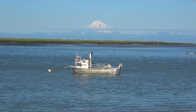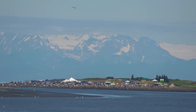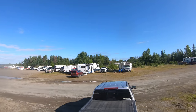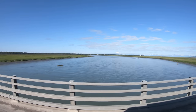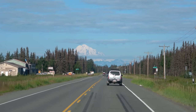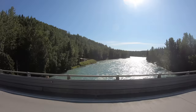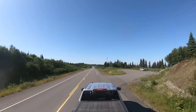Well, today going only less than 2 hours to Homer, Alaska. That will be our southernmost point here on the Kenai Peninsula. Let's stop really quick to see the view.